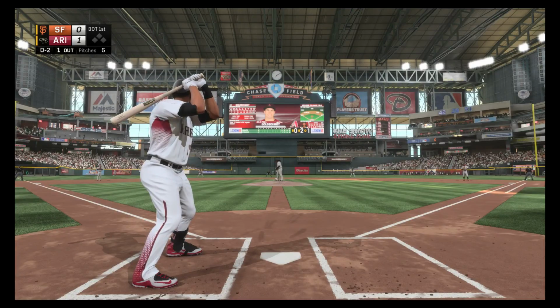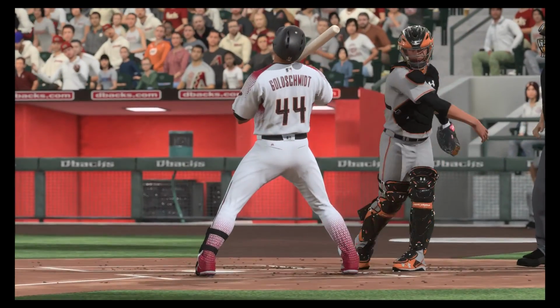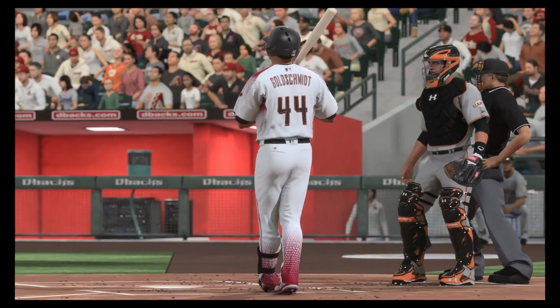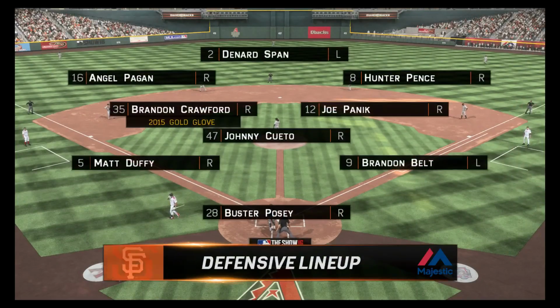The windup and the 0-2 pitch. Fastball at the knees, maybe even below the knees, but it's strike 3 called, and there are 2 away. And with that, let's take a look at the Giants lineup defensively.